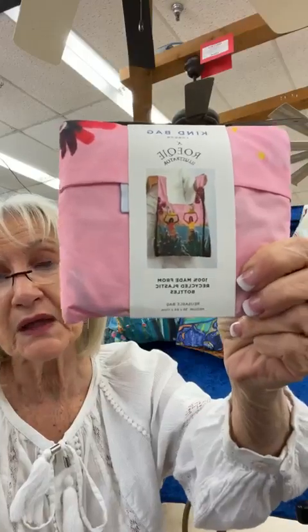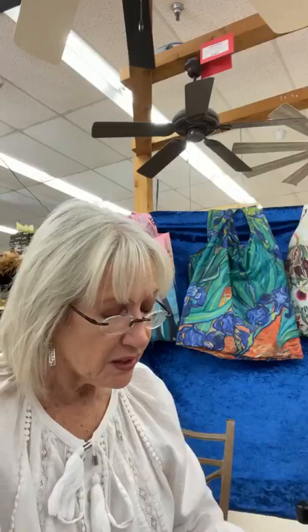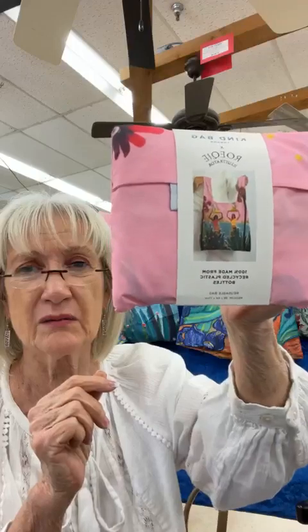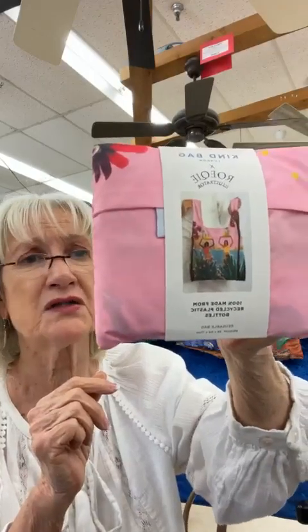Now I'm going to tell you something. You need to wash these things on occasion, because if you keep fresh fruit in it or something like that, it might get some bacteria on it, and you don't want that. They'll have gunk on them. So wash them on occasion.